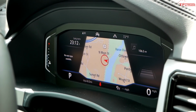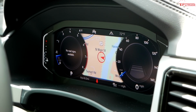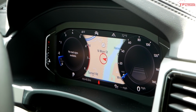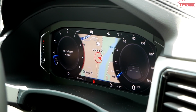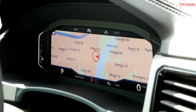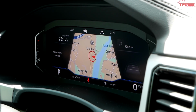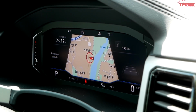So here we have different view options that you can go through, 3 specific stages. This gives you more of a classic overview of what you're used to seeing, your tachometer and your speedometer. And of course here you see the navigation in the middle, and you can toggle through. You can make a complete overview of the maps if you'd like, or have more of a reduced view, but still some important information off to the side.